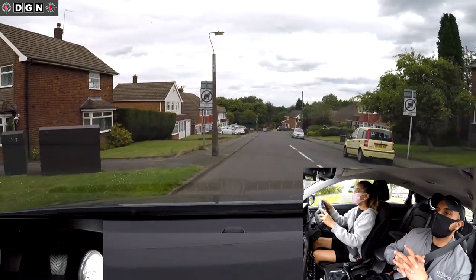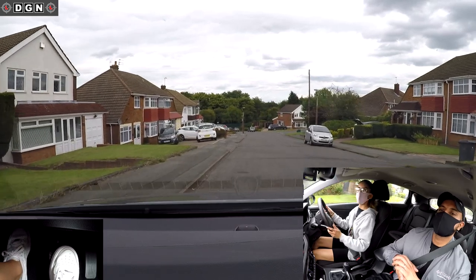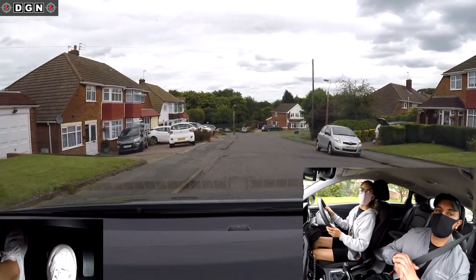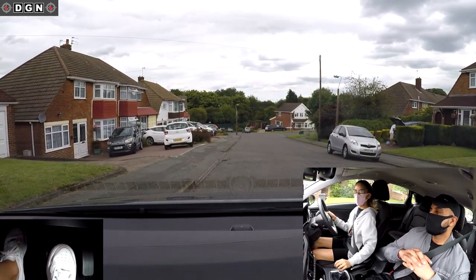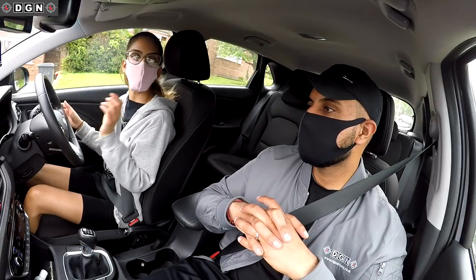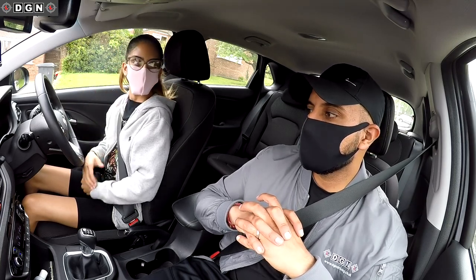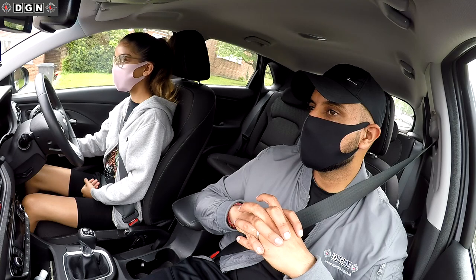And if you could just park up on the left here, please, Taz. That's fine. Okay. Good. So, if you could switch off the engine for me.